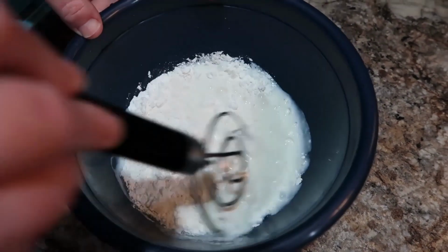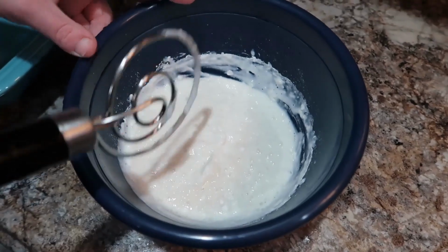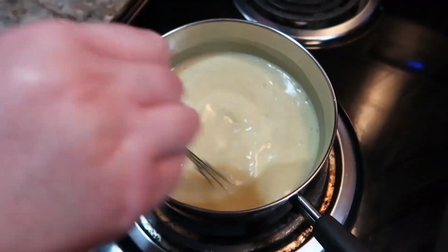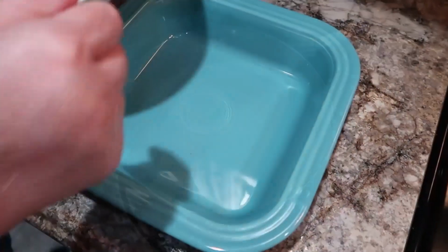I thought, is this going to work? So it really was really good. I'm so glad I tried this. But once you get that done, you're just going to set that to the side. And again, just keep an eye on your soup. Once it starts to boil, you're going to be ready to use it.